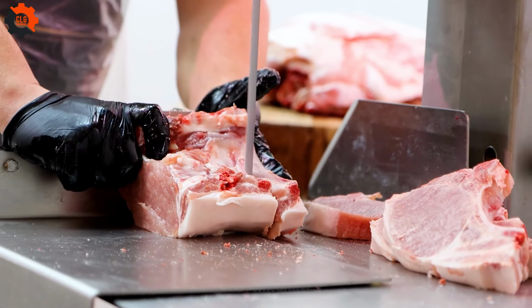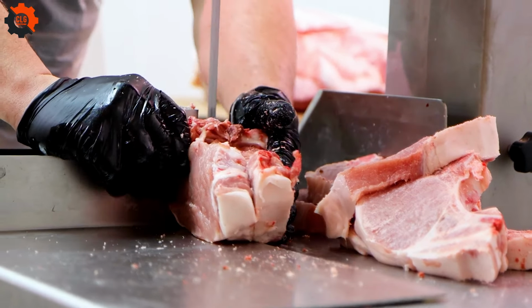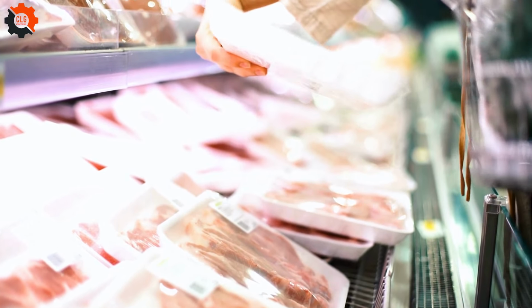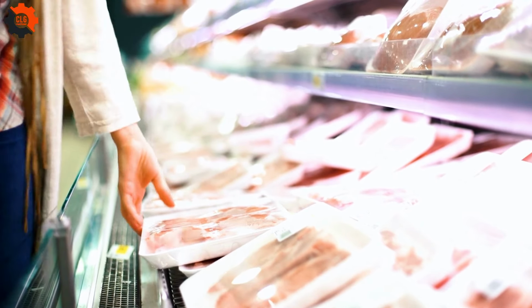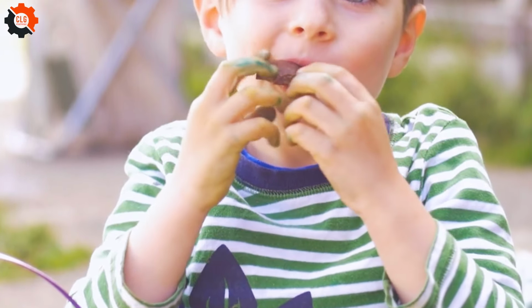This combination of human skill and advanced technology ensures that the beef not only looks great, but also reaches consumers in optimal condition. The meticulous process of cutting and packaging is a testament to the U.S.'s commitment to quality in the food industry. From the cutting room to your kitchen, every step is designed to deliver the best beef possible.